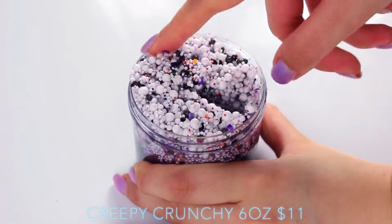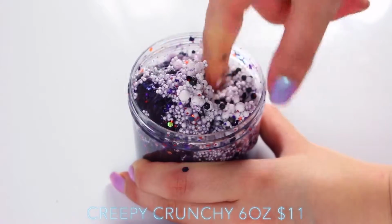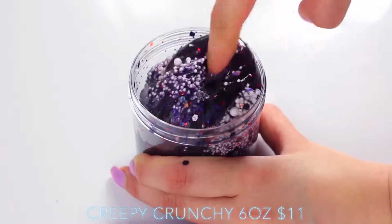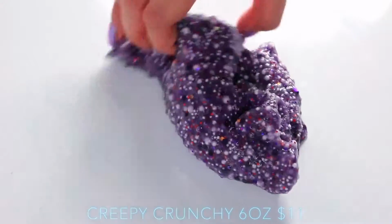Next up we have Scented Slime by Amy, and this is her Creepy Crunchy limited edition Halloween slime. It's a super pretty clear slime with a purple base, and it has loads of glitter in it, and then a really good layer of foam beads on the top, so it's super crunchy, and it also comes with a charm.